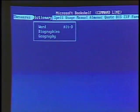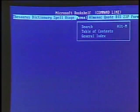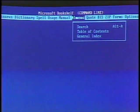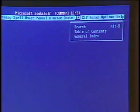Across the top here of the title bar, we have the Thesaurus, American Heritage Dictionary, a spell check, a usage alert. This is the Chicago Manual of Style, the World Almanac, Bartlett's Familiar Quotations, Business Information Sources, Zip Code Directory. There's a Forms and Letters.